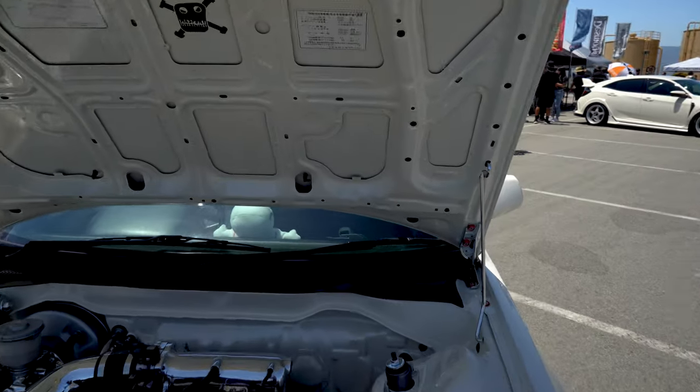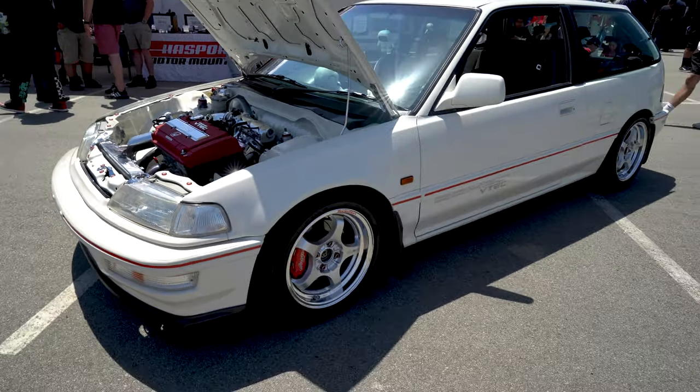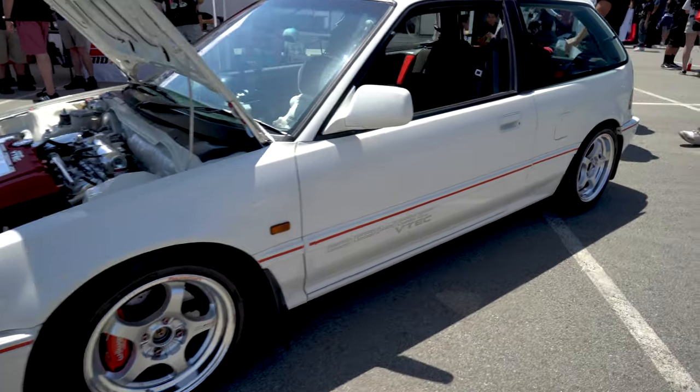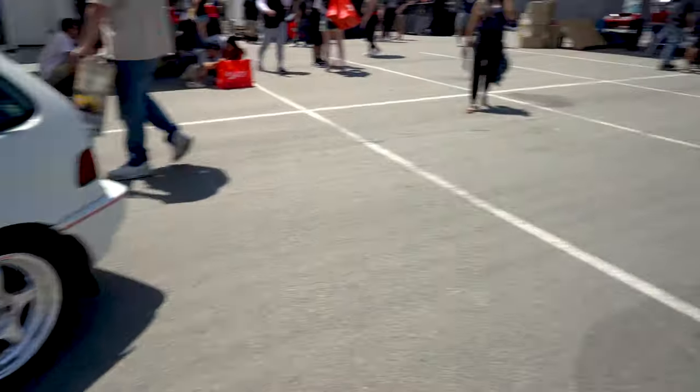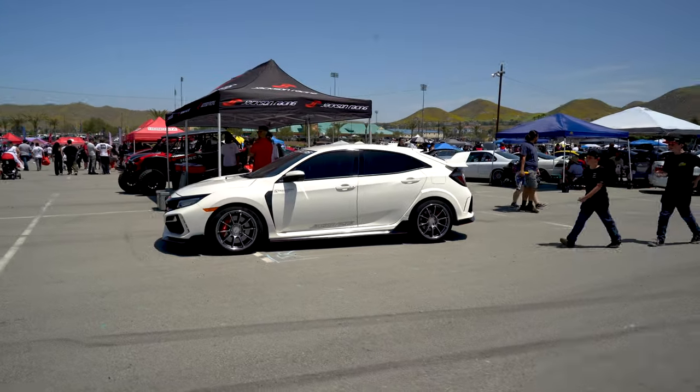Swapped out, both have B series in them. Really, really clean. I like the racing heart wheels that are on them too. Let's see what else we got. Jackson Racing, FK.